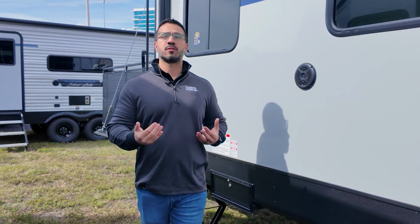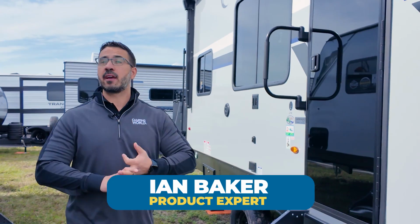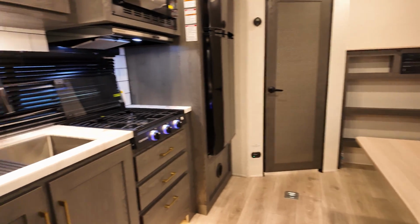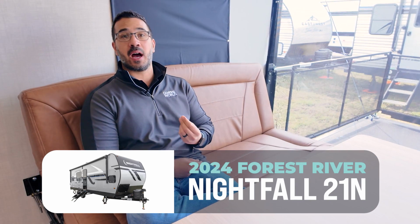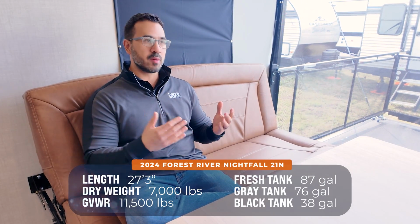The Nightfall line of toy haulers does a great job of marrying together style, features, and affordability. The shortest in the Nightfall lineup, the 21N, still has a 14-foot garage. And from your countertop to the wall, you have 77 inches. So you have plenty of space in here for pretty much any toy you want to bring, from a golf cart to an ATV, quad, motorcycles, or if you just want a big open space, this one fits the bill.